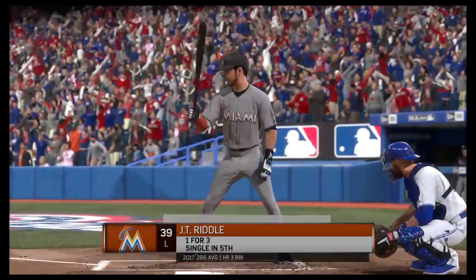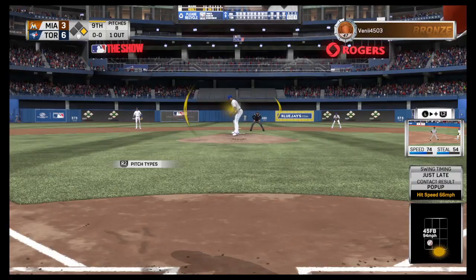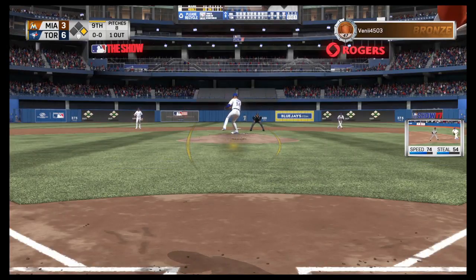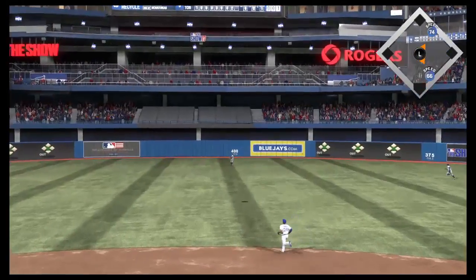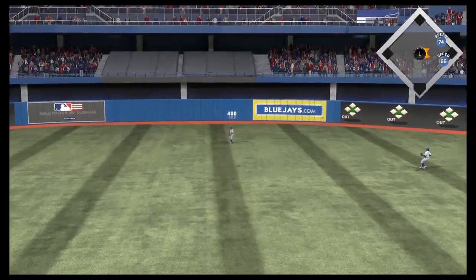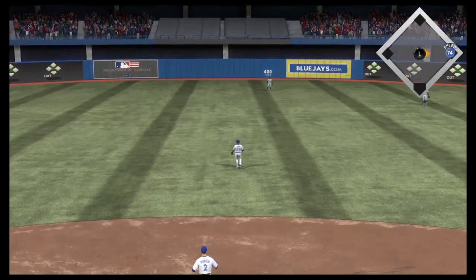Stepping up to the plate, J.D. Riddle. Third baseman, J.D. Riddle. Ready to deliver. Here's the first pitch. Lifted out towards straightaway center field. Pillar's there. He hauls it in without any trouble, and they're out 2 away.